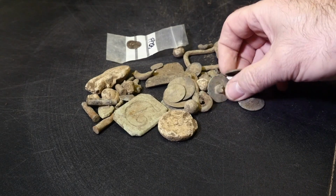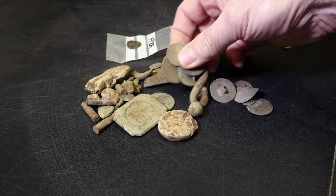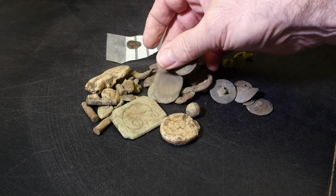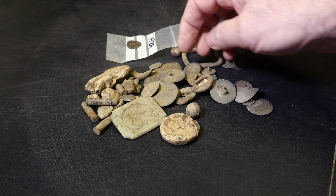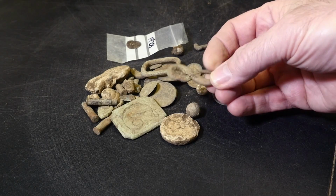Lots of buttons. Got probably about a dozen buttons, quite a few coins, about 4 coins. One's actually got a centre punch mark in it, so I don't know what's been going on with that one. A few buckles. I've got a nice snake buckle. That's probably about 18th century, probably military. I've got another horse brass with the D on it.